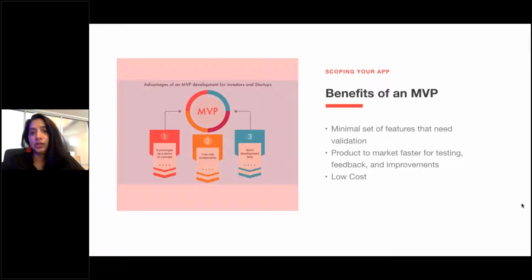So like I said, we'll talk about some benefits of an MVP. This is, again, something we definitely encourage, especially if it's a new idea or a new product you're looking to build, thinking about the minimal set of features that you require for this product. The benefits of this, of course, are that you can go to market quicker. You have an actual product that you can start testing and getting feedback on. So you're actually building things that your users value rather than what the assumptions that you have. And of course, at the end of the day, this also is a low-cost way to enter the market.